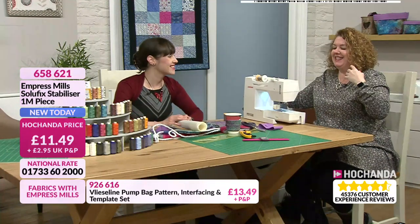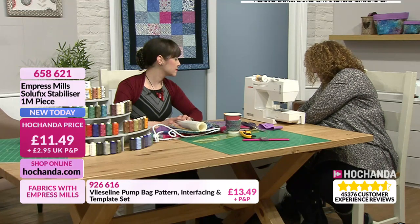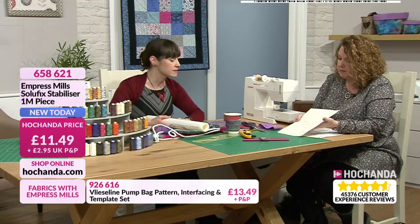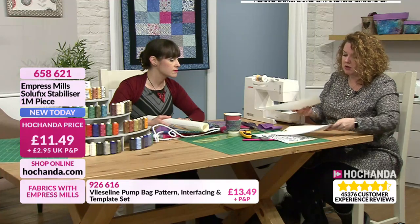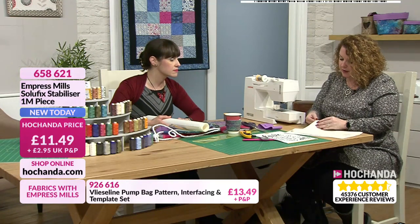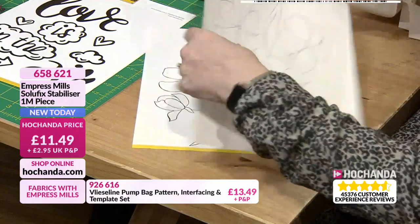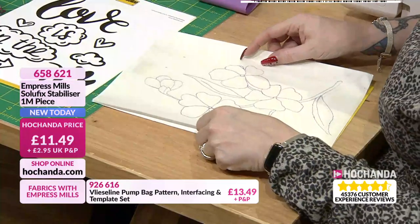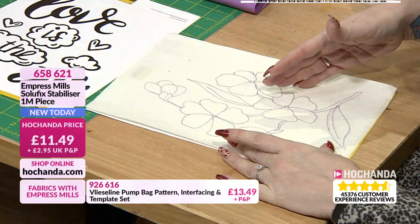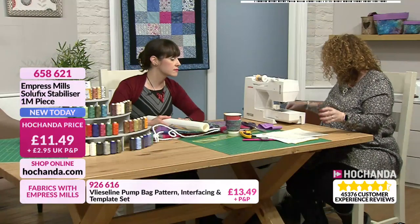With your Solufix, you can trace through and draw on your design. You can use it for machine embroidery, and anything like that, and it's really sticky. We cut a piece to the size we want, pop that on top of our pattern, and then trace your design onto your piece of Solufix. Then you would cut that down.